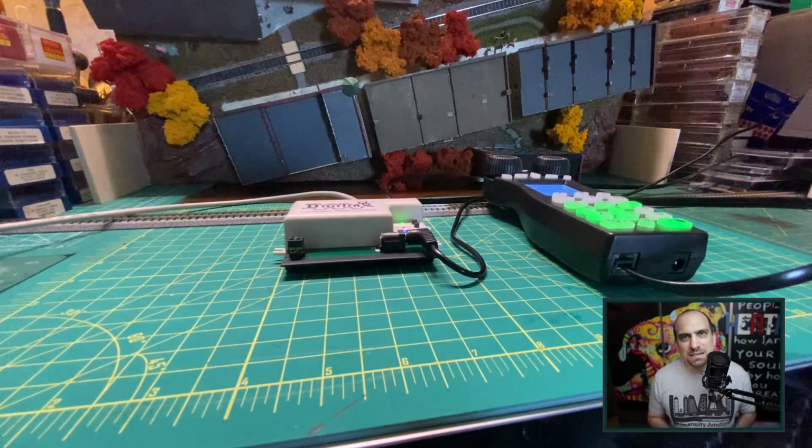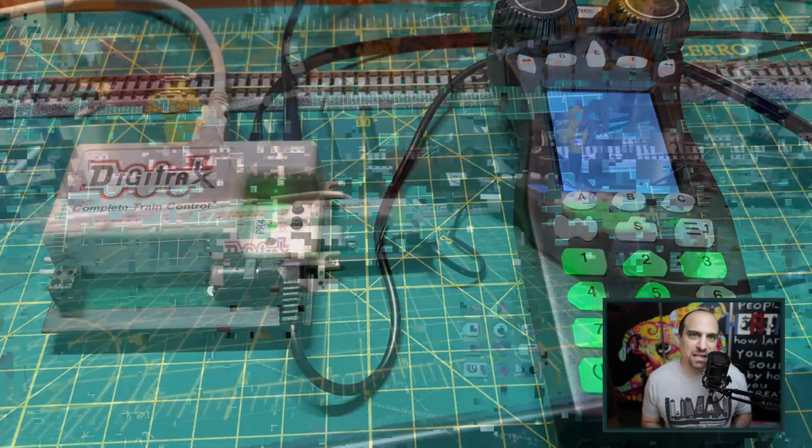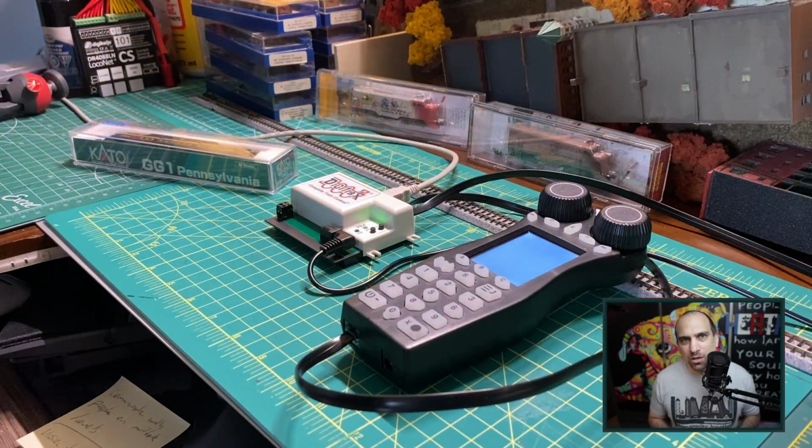On the first update attempt, the programming did fail. I ran the update again and it was successful. I am still learning all of the new features of the Digitrax throttle.